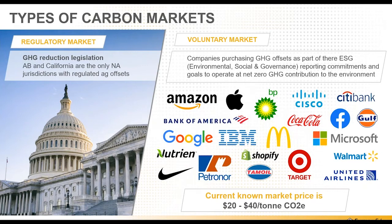I would expect that we won't have one or the other. We won't have an all regulated market or an all voluntary market. I would expect that we'll have some combination of the two.